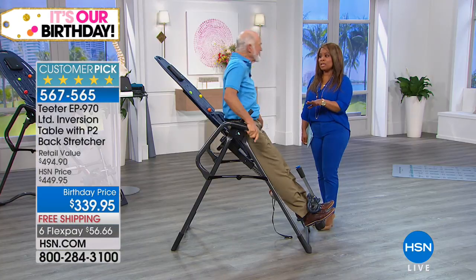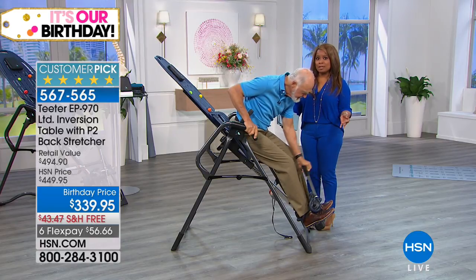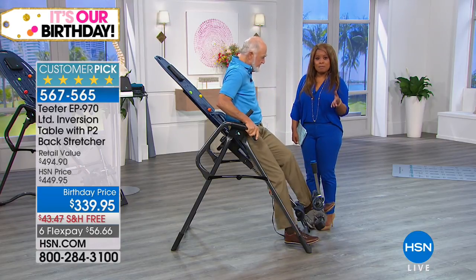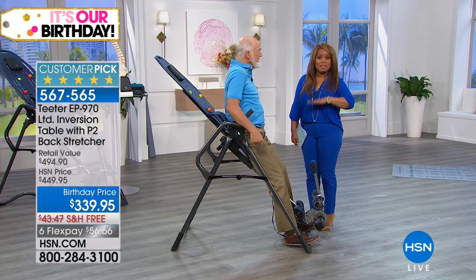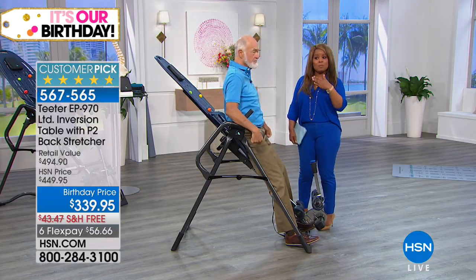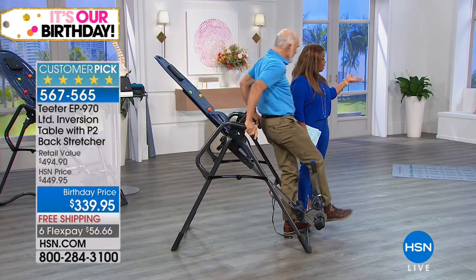But it's all included. And I think that's what's so important for you to know. There will be other opportunities throughout the rest of the year for you to be able to get the inversion table. None of them will be as impressive as this value. Because once again, not only are you getting the top of the line with all of the extra features that Roger has mentioned, you're also getting that P2 back stretcher.